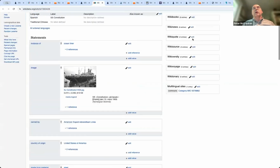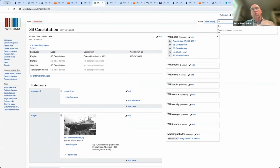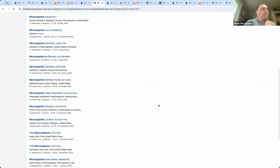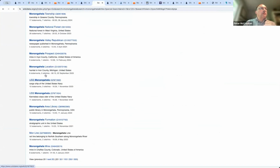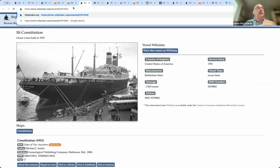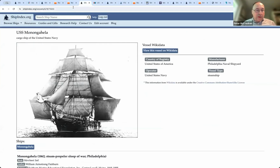If I go to something that I know will be in here, let's just go Monongahela. We'll have to choose the correct Monongahela. This USS Monongahela. And if I put that Q number in there, it will bring back the page we saw before. I didn't know which Monongahela I was looking at there, but we have about 10 or 11,000 vessel identifiers that have been added to the database so far. As I said, they have to be done citation by citation, so they take a long time.